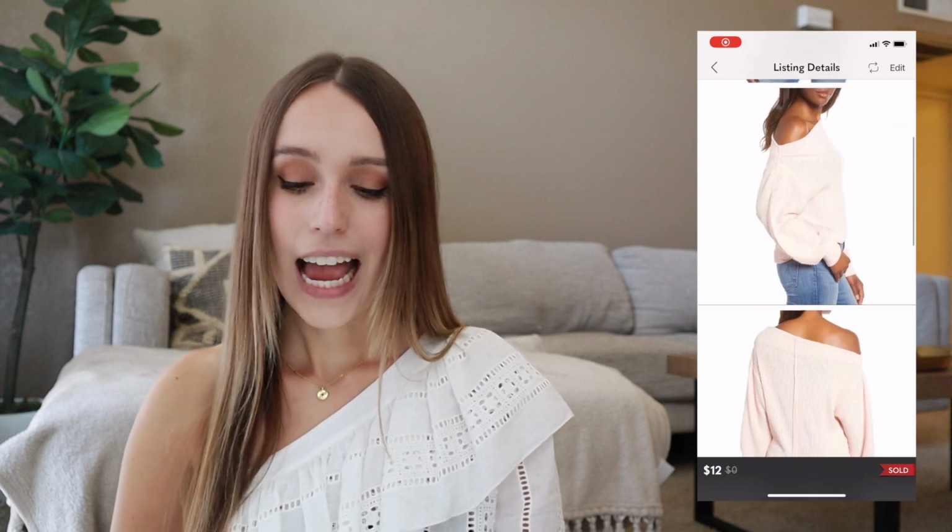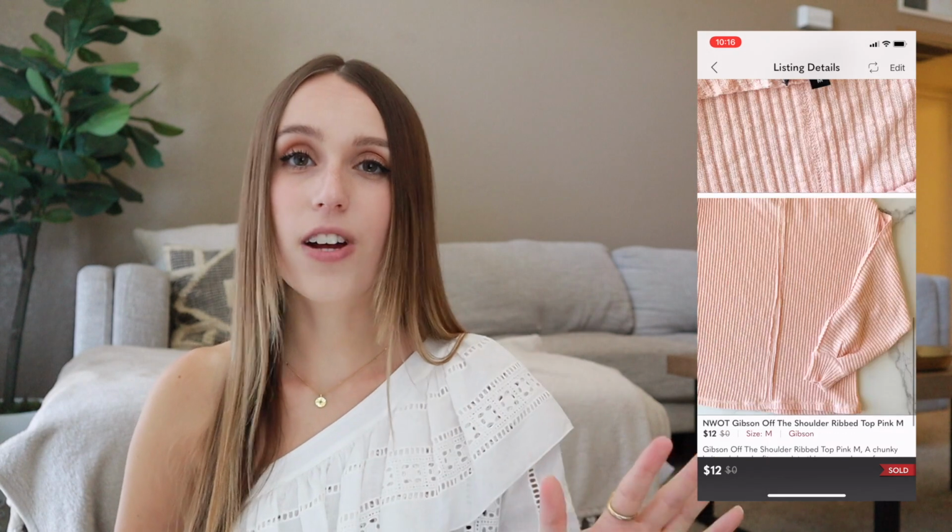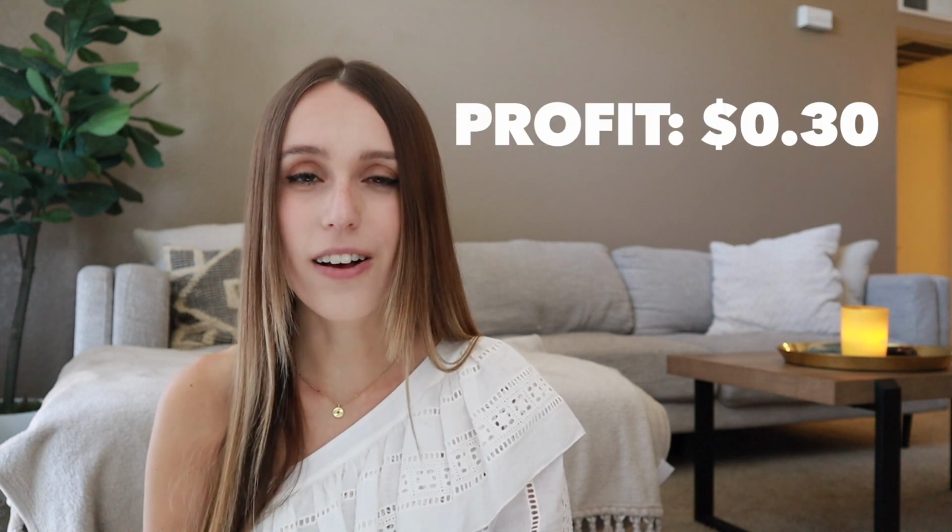All right, here we are. Worst sales of the month. Number 1 is this Gibson off the shoulder top. This was on Poshmark for $12. This is the first offer I've gotten on it. It sat at ThredUp, I think two separate times I sent it to ThredUp. It didn't sell. So when I even just got an offer, I was happy with it. So I sold it for $12. It took 144 days to sell. I got this in my very, very first liquidation box. This was actually the first video that I did on YouTube, I think, a liquidation unboxing, and this was in that box. So that was like November of last year. I paid $8.75 for it, and I made a whopping profit of 30 cents.